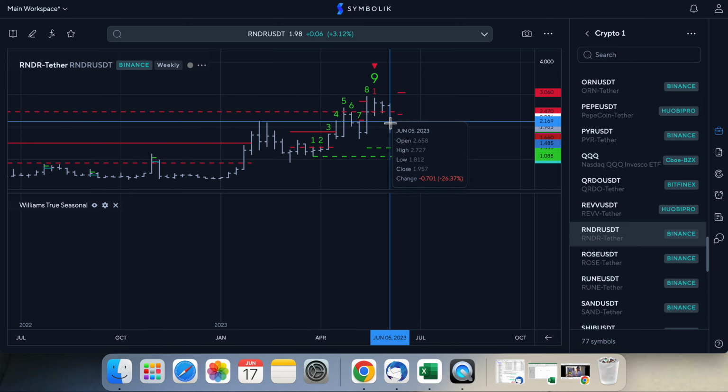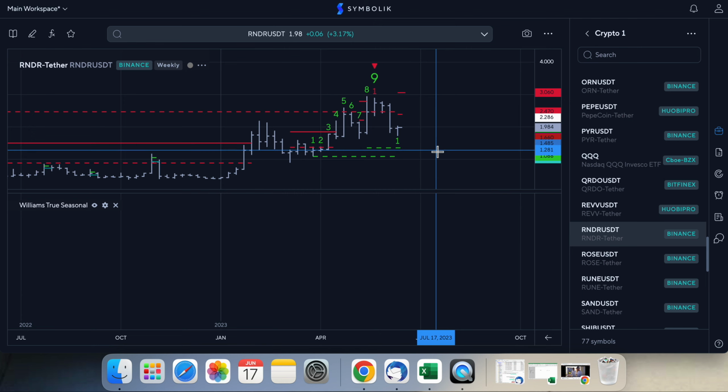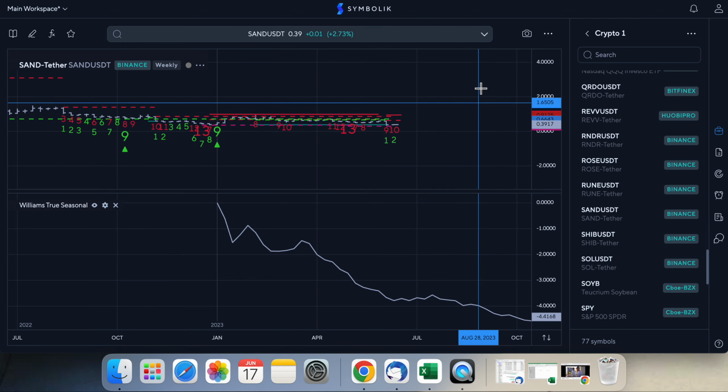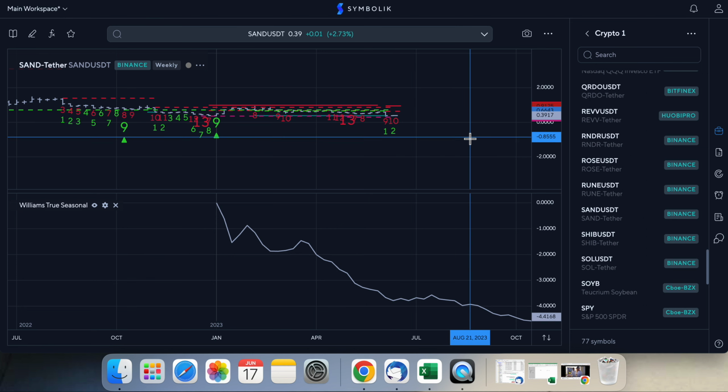It hit this 9 and sold off on a weekly basis pretty hard. And you're just on a 1 bar down. So that could go down 9, at least eight more weeks after this one. Let's look at Ruin. It's on a 9/12, so you could definitely get 1 more week to get your 13. Sand had a 13 over here, but I guess it continued another sequential countdown. It's on a 2 and a 10, so it's not a perfect setup on sand. That could definitely go down longer.